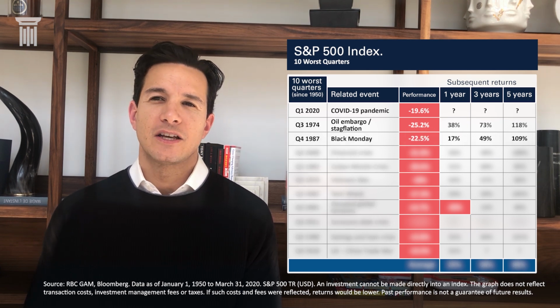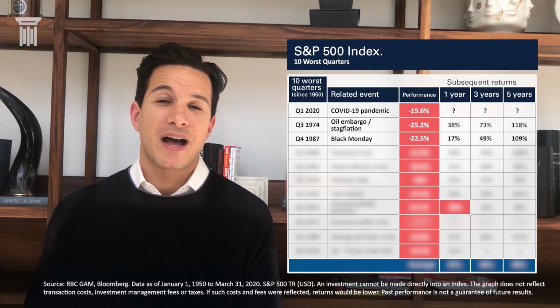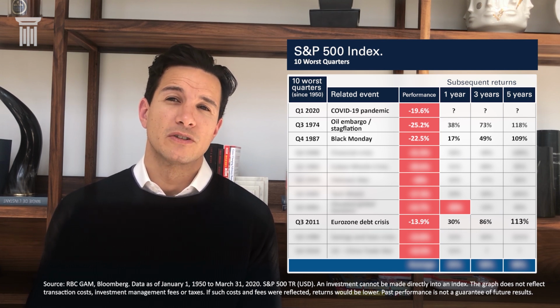On Black Monday of 1987, markets were down over 22% for the quarter. A year later, they were up 17%, and 5 years later, up 109%. And more recently, the European debt crisis caused a 14% drop in the markets in the third quarter of 2011. And a year later, they were up 30%, 3 years later, up 86%, and 5 years later, 113%.